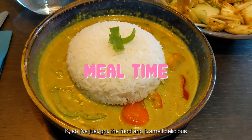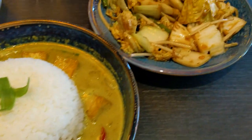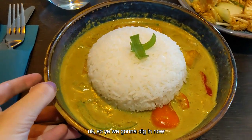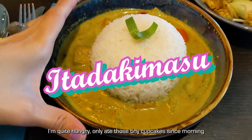I just got the food and it smells delicious. This is the green curry with rice and this is the stir-fried vegetable. Okay, so yeah, we're gonna dig in now. Quite hungry. Only ate those tiny cupcakes since morning.